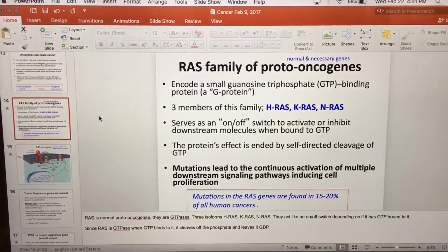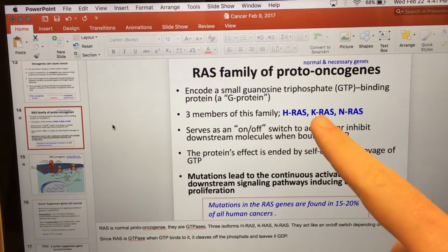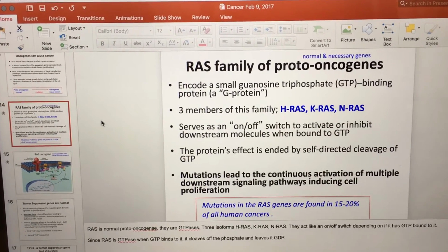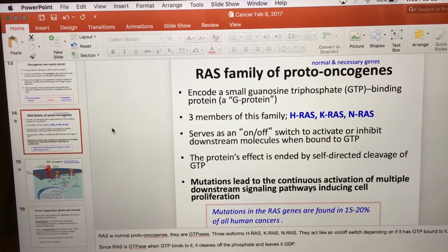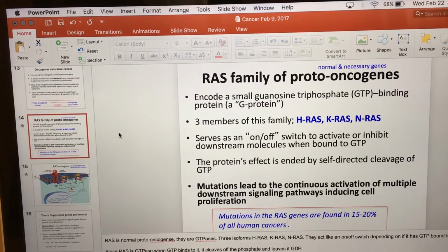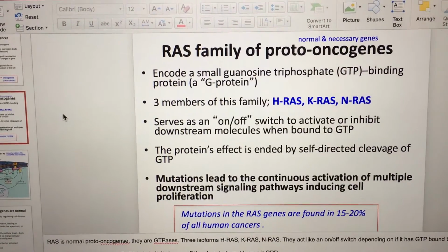Here's some of the work, guys. Look, the RAS family of proto-oncogenes. They encode a small guanosine triphosphate binding G protein. 3 members of the family. They serve as an on and off switch to activate or inhibit downstream molecules when bound to GTP. And the protein's effect is ended by self-directed cleavage of GTP. It also says mutations lead to the continuous activation of multiple downstream signaling pathways, including cell proliferation. Fascinating, huh? Don't you want to come to CRNA school and spend all day looking at slides like this?